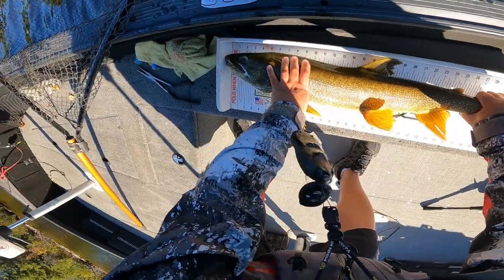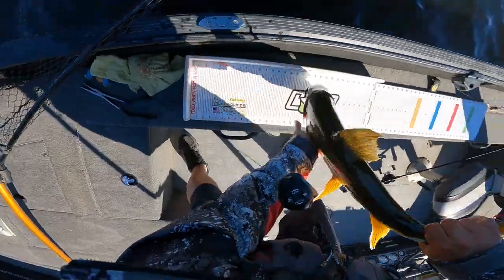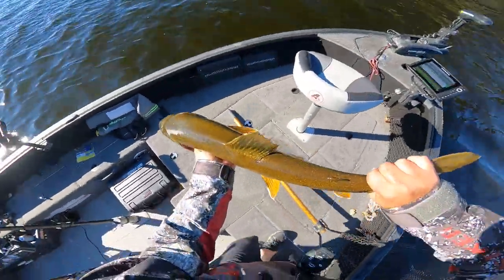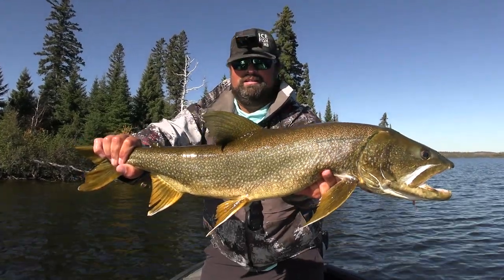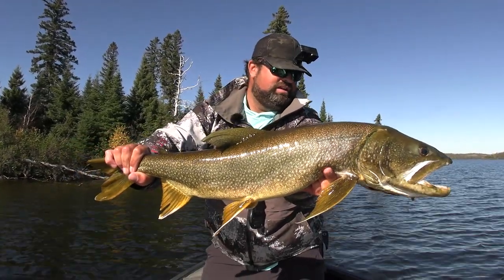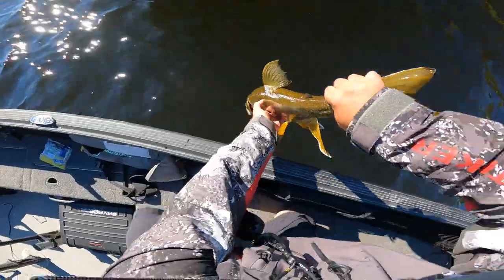Deadly. Big head. Big old head. 32 incher, but big head on him. I'm guessing it's a male. Beautiful fish. It was hooked in the top of the mouth. It's bleeding a little bit, but it wasn't in the gills at all, which is good.